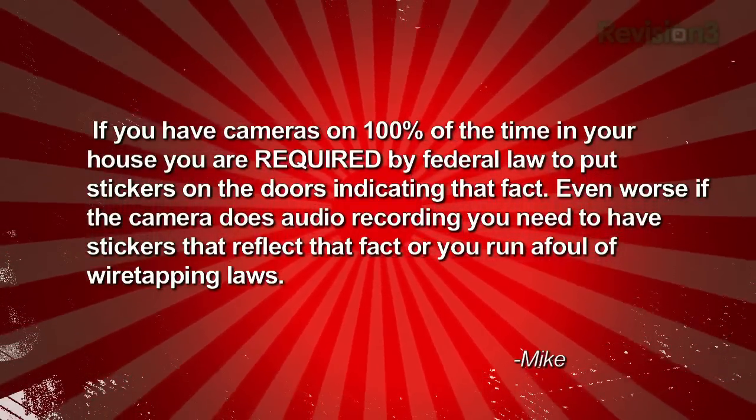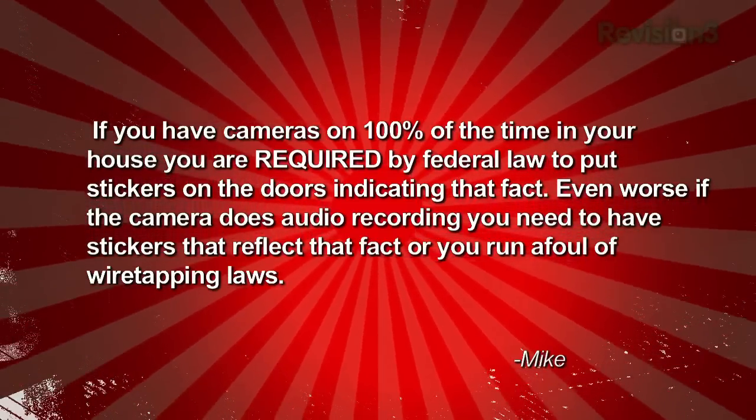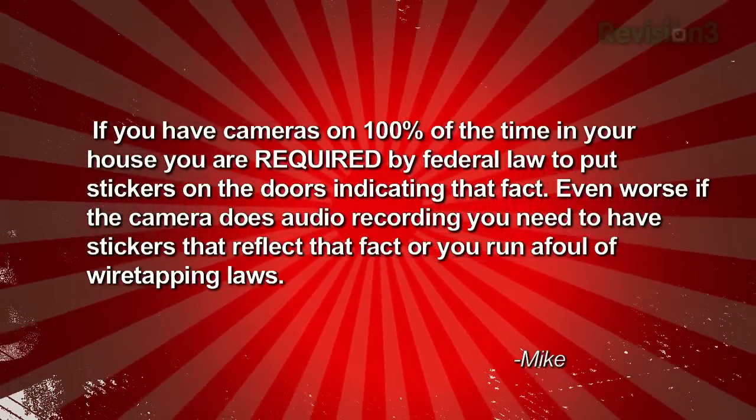Sure. Sorry. He goes on to say, even worse, if the camera does audio recording, you need to have stickers that reflect that fact or you run afoul of wiretapping laws. Ooh. Mike. So I actually tried looking this up, and all I could find is that states are kind of split on the rules if the videotaping includes audio. And they say that that's usually in violation of wiretapping and eavesdropping laws.